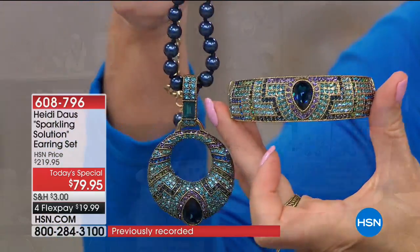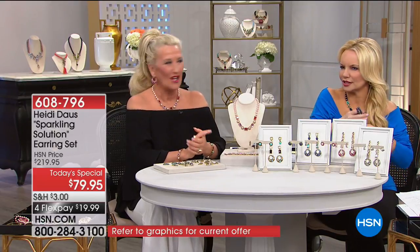But back to our today's special, Heidi. I've got to ask you, how did you decide the color choices? It wasn't easy, girls. It was very, very difficult because when you're working with the multicolors, and we had the turquoise variant and that navy blue variant, we wanted it to be that perfect balance. And I think we did it. I think we really, really did it.